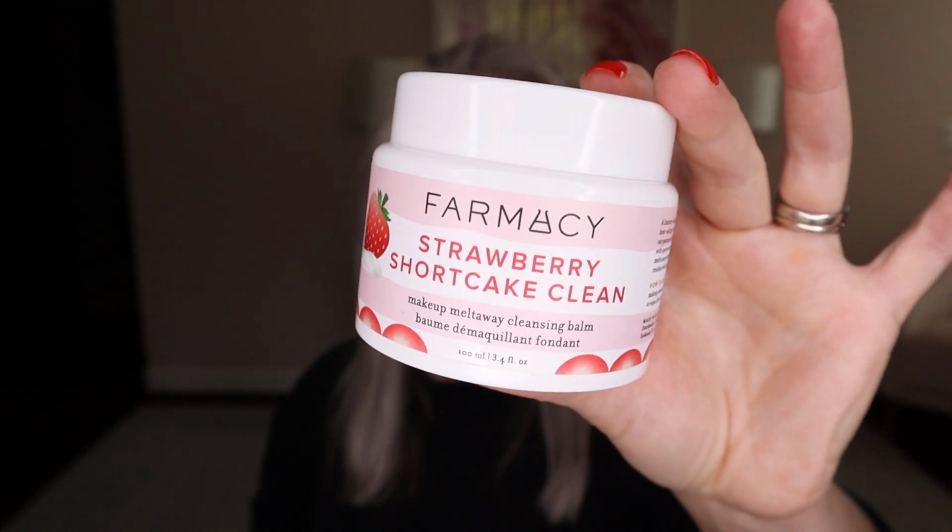This one here is their limited edition strawberry shortcake Green Clean. It does have a slight strawberry smell to it. The original Green Clean is great too, but if you pick up one of their other scents, like they've had a blueberry, a peach, a lemon one, pick a special scent or stick with the original. This stuff's fabulous, gets everything off. Waterproof eye makeup, it all comes off. This stuff is fabulous if you've never tried it.